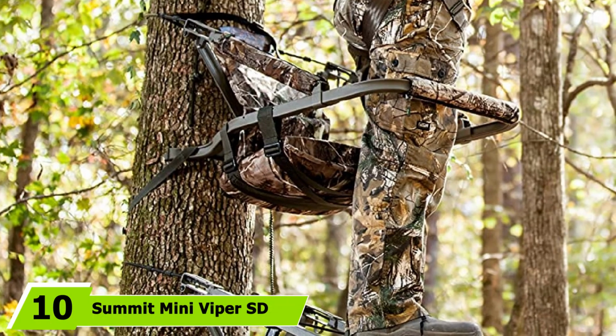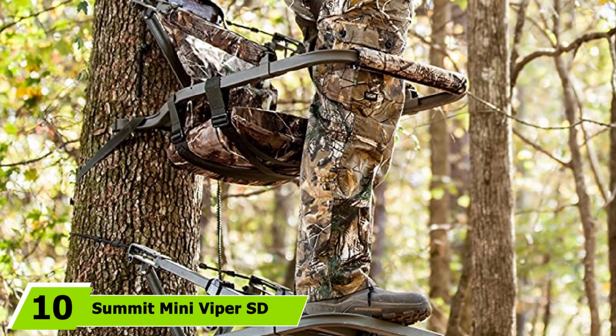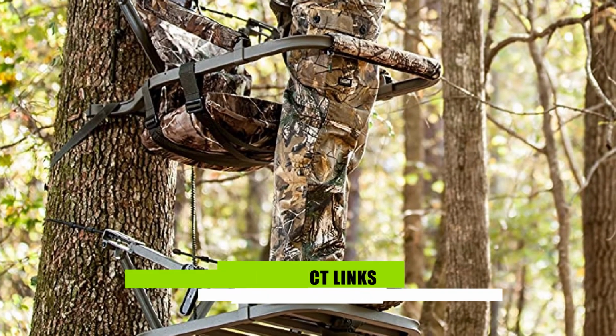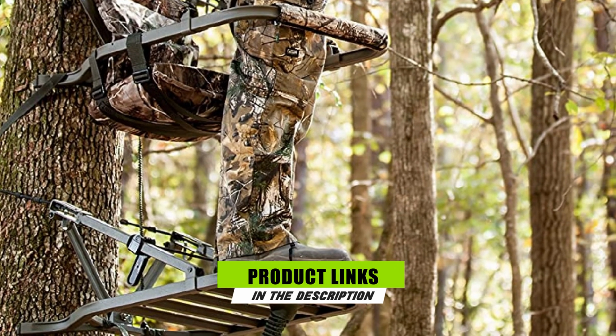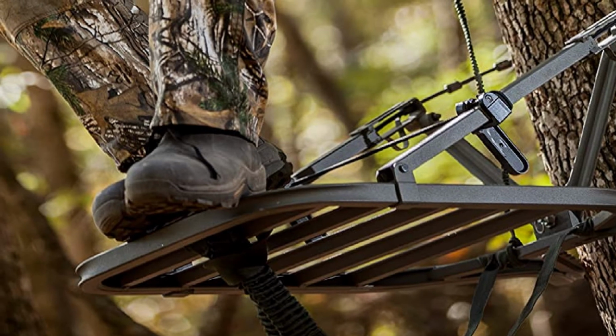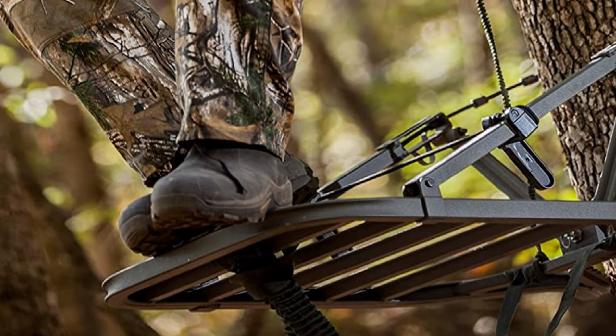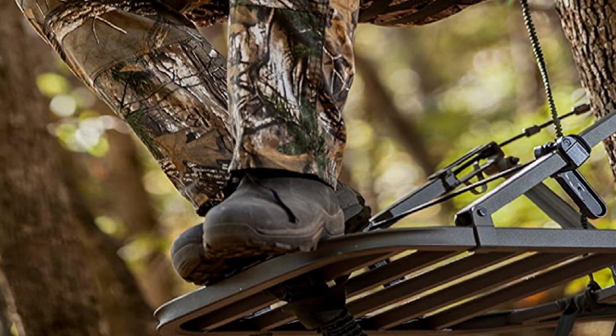10. Finally, the number 10 position is dominated by the Summit Mini Hyper SD Climbing Tree Stand. If you are looking for the best climbing tree stand for kids, then the Summit Mini Hyper SD is for you. It is also a great climbing tree stand for smaller adults as well. It has the same super comfortable suspended seat and backrest as all of the Summit climbers.